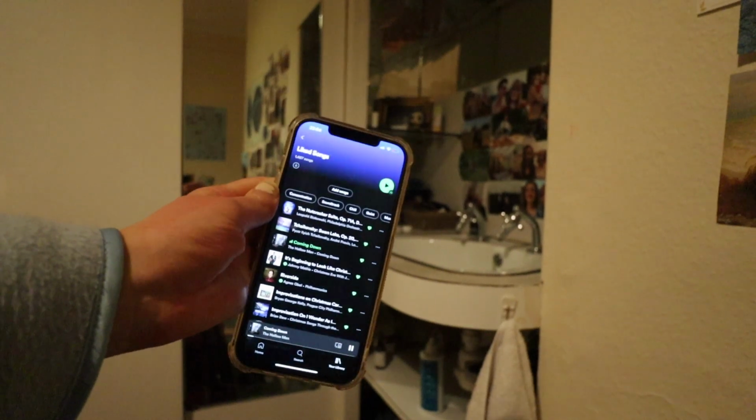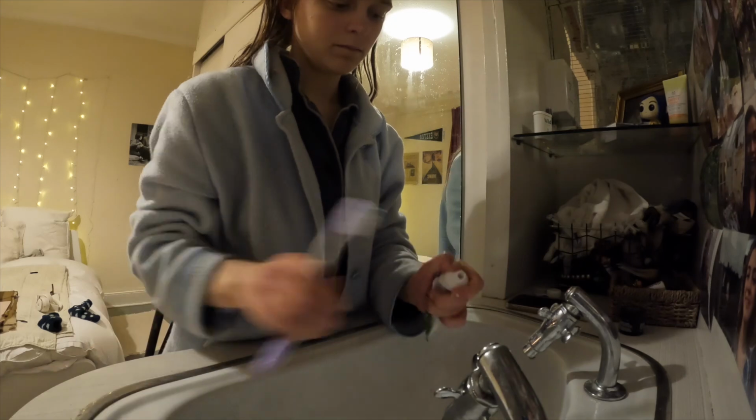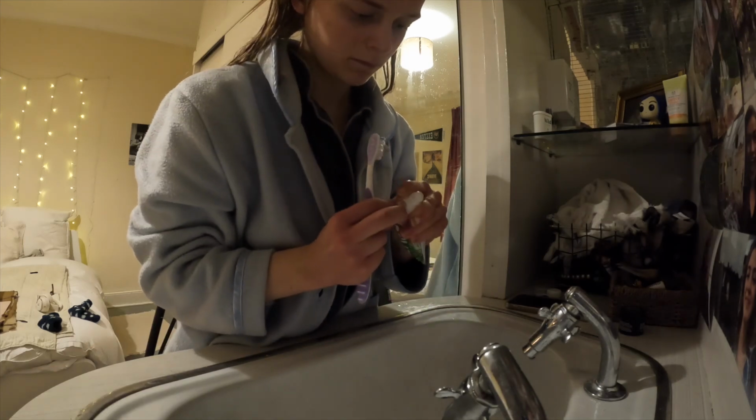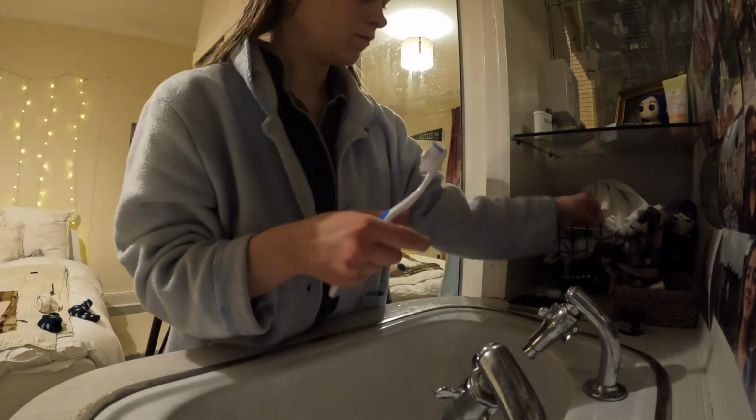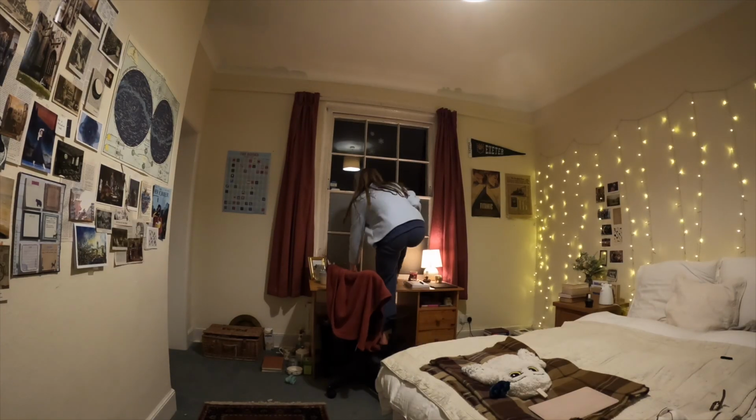Back in my room, I will play some relaxed music. So today I was listening to the Hollow Men, who I'd only recently found. Blakeney introduced me and I really like their music. So I first of all just brushed my teeth. Oh, and whilst brushing my teeth, I also closed the curtains.